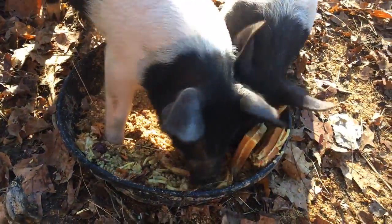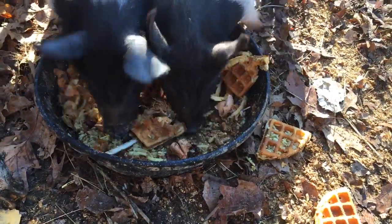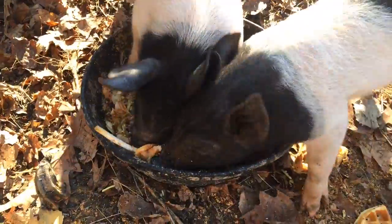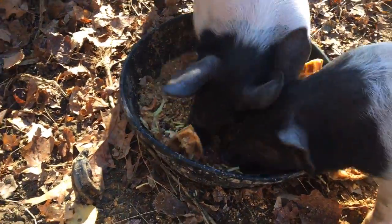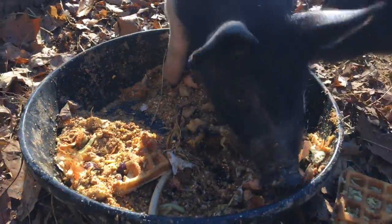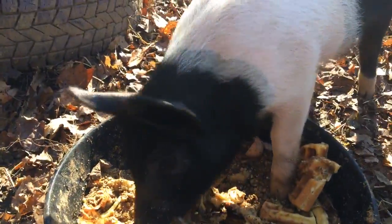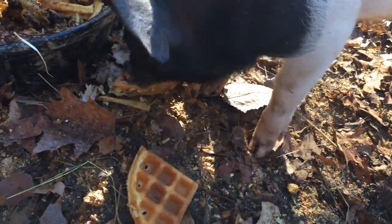But look at them, just going to town, being pigs. And they are not starving. Obviously you've seen there's food in the pan. This is just how competitive they are first thing in the morning. So, that's Wilbur. That's Porky.